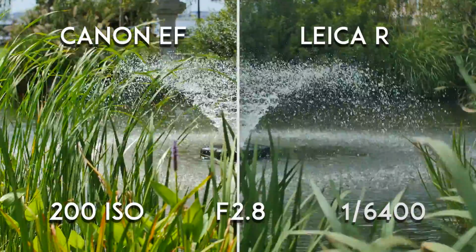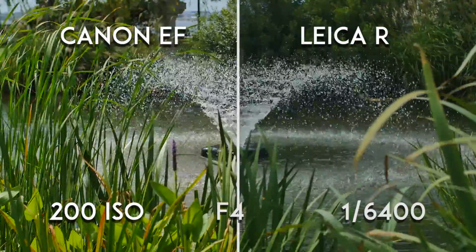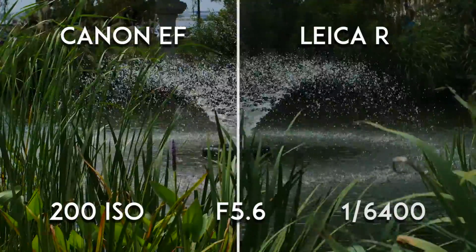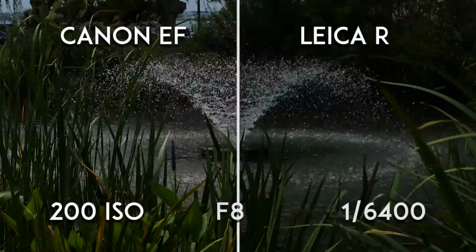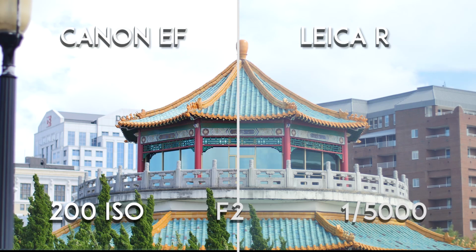Overall, I don't believe the Canon EF 50mm is worth the money you will pay for it. What you're paying for is the autofocus feature, which really doesn't make sense if you plan to shoot primarily video. The lens really isn't that sharp, especially at lower apertures, and the build quality feels very cheap.